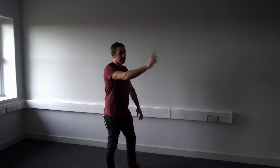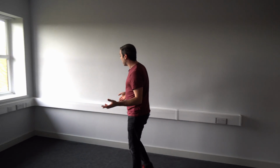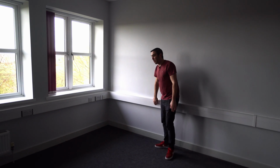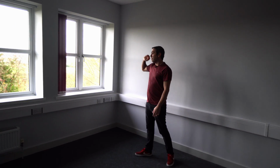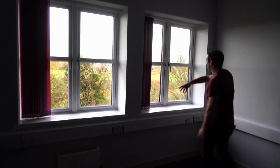We've got plenty of power points everywhere, plenty of Ethernet ports, probably not in the places I'd like to have them. We may end up moving them at a later date, which means replacing all this out. But we have much better views. We can actually see outside. We can have the blinds open all the time.